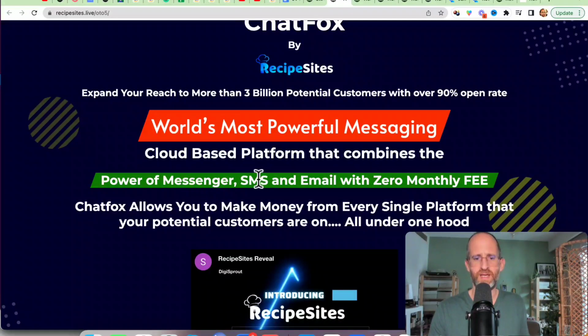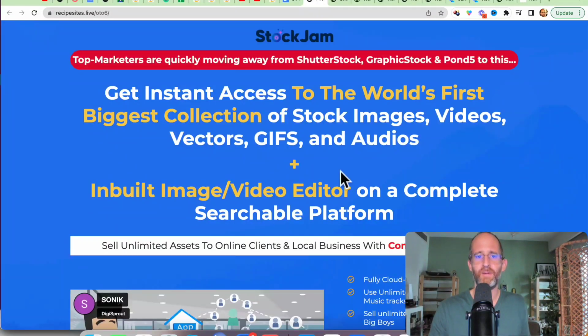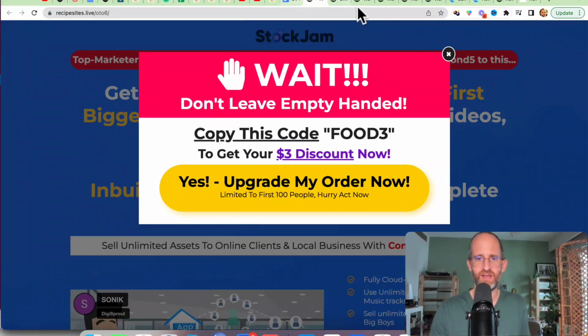Then they've got a cloud-based messenger and SMS and email system. Move your mouse away and get a discount. Another one here, they've got a collection of stock images, videos, and vectors and stuff. Move your mouse away and get a discount for that one. All these OTOs are optional. Pick and choose the ones that you want and forget the ones that you don't.